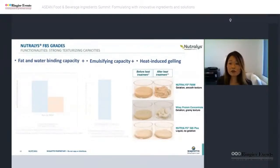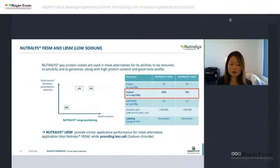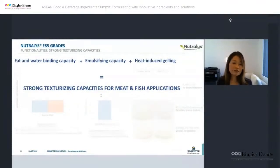Nutralys F85 develops a strong, smooth and stable gel after thermal treatment. This is really relevant when developing meat-like products. If sodium levels need to be minimised, you can also consider Nutralys L85M, which is essentially the equivalent to Nutralys F85M, has just over half the sodium content of its F85M equivalent. Nutralys F85 pea protein has excellent technical functionalities to create a juicy bite for emulsified types of plant-based meat analogues.